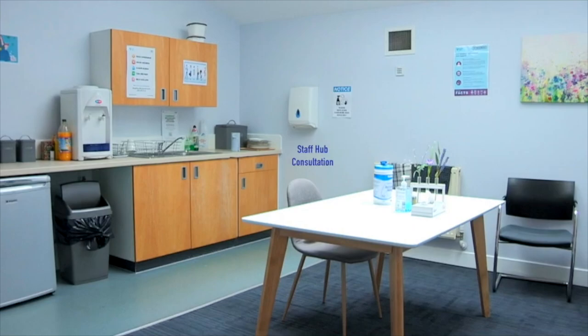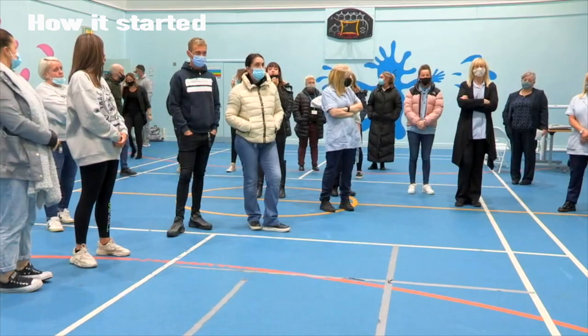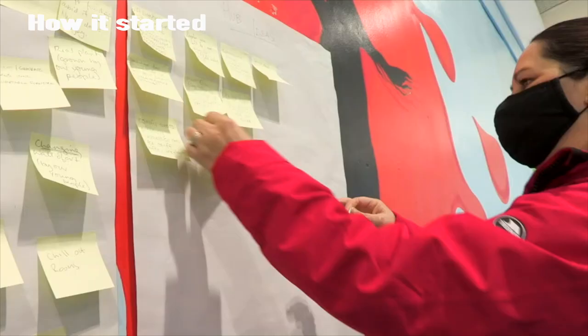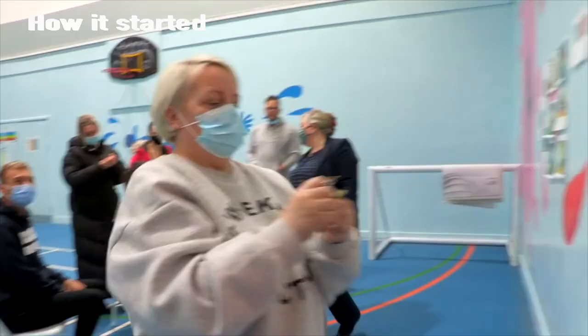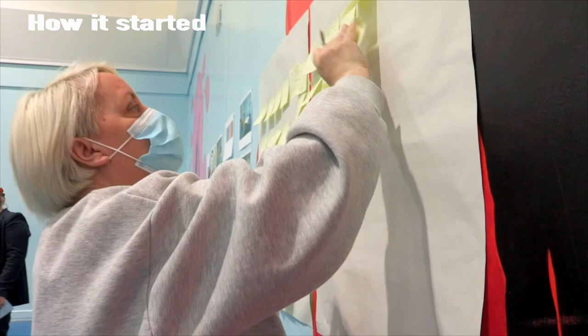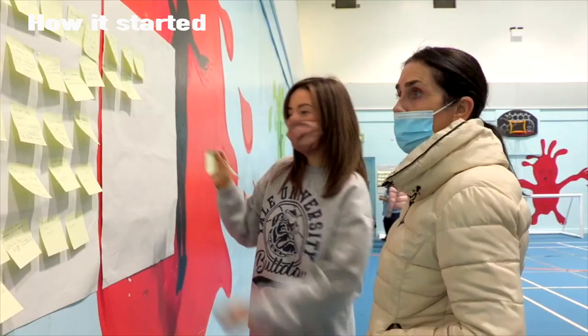So way back in March 2022, we had a staff gathering, and one of the zones that we had in the sports hall at that time was thinking about how we might transform the kitchen, the staff hub, and what had been the service manager's office. Could we think about transforming those two spaces into a staff hub? So that was the start of it, really.